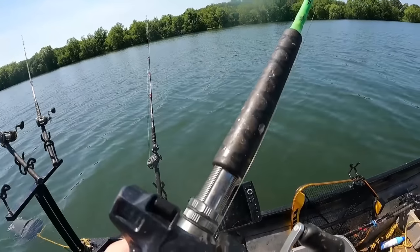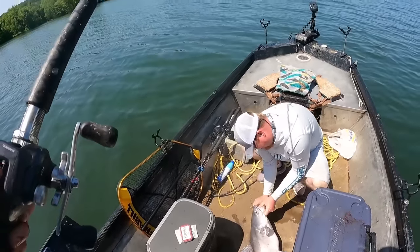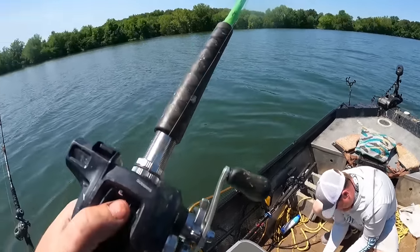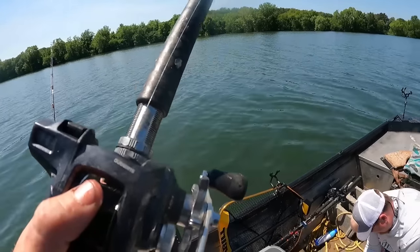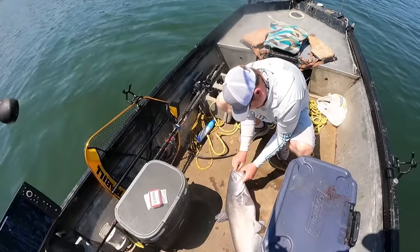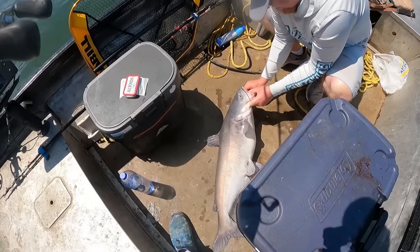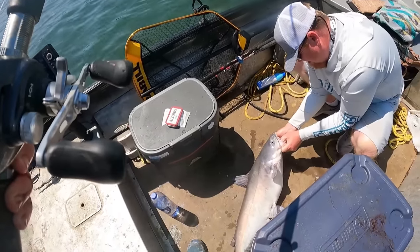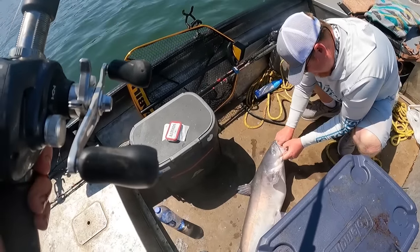This one's been caught before. Really? Mm-hmm. You got a hook in them? Hole, don't worry. Somebody else took a hook out. He was still hungry, by gosh. The purple on them. That's another 20 pound fish. 18. That hook was in there, baby. It's funny how hooks work when there's not a scale on the tip of them.